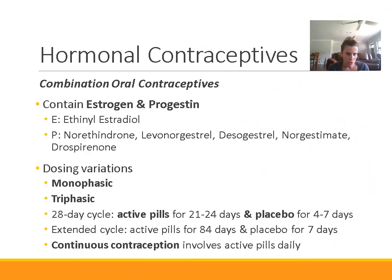So combination oral contraceptives, again, contain both estrogen and progestin. The estrogen is typically ethinyl estradiol. The progestin can vary based on the specific brand name that you're using.